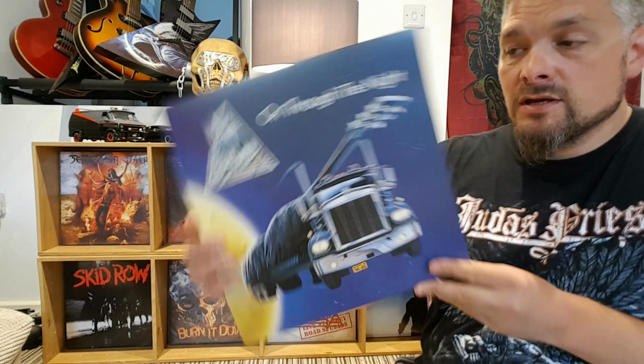So I thought, right, I'm going to try this out, and I unboxed it today. I've had a good old look through it and come up with some negative things, a couple of plus things as well. So here we go. We're going to start off with the first album, which is On Through the Night.